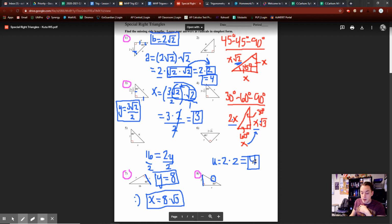Now that I know my hypotenuse and the shortest side, what is my longest side? Well, my longest side is literally the shortest side times radical 3. I already know the shortest side is 2, so I just need to multiply that by radical 3, and that is v. U, the hypotenuse, is 4. V, the longest side, is 2 times radical 3. I would want to go through 2 more, but I'm going to stop right there because the video is probably getting too long.